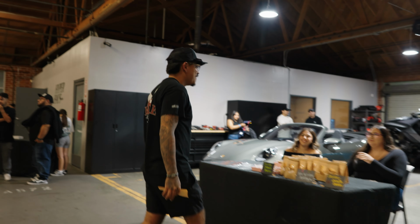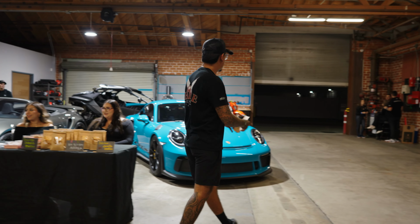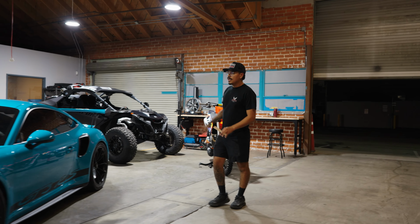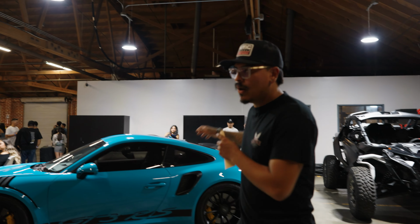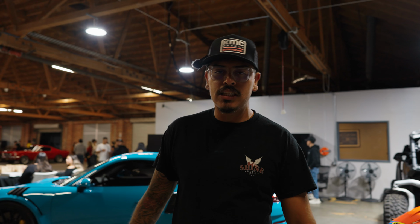So front and center, I got my sister right here with her friend. And right here we have a Turbo S and a GT3 RS. And we have our Can-Am and dirt bike in the back. This one has been detailed by us like usual. I like this because I've always talked about having a GT3 RS, and I definitely wanted to have it in our booth so that we can continue to manifest what we potentially are going to be having in the near future.